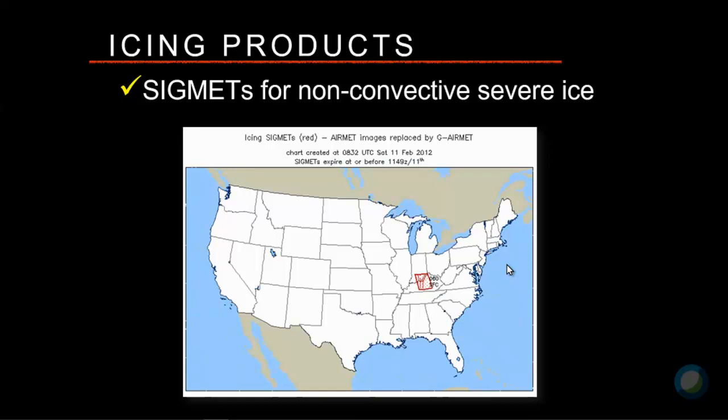SIGMETs cover the worst icing that you're going to experience. Now, the important thing to understand about SIGMETs is that they're generally only issued once pilots start reporting those conditions. So SIGMETs are not necessarily somewhere a forecaster is sitting down thinking that there's going to be severe ice in this particular region, but instead they're waiting for pilots to start reporting that ice, and essentially they'll map off an area, we call that the SIGMET area right here, and that will tell you that there have likely been areas of severe ice reported in that particular region.